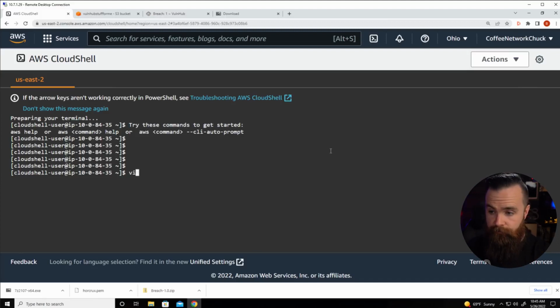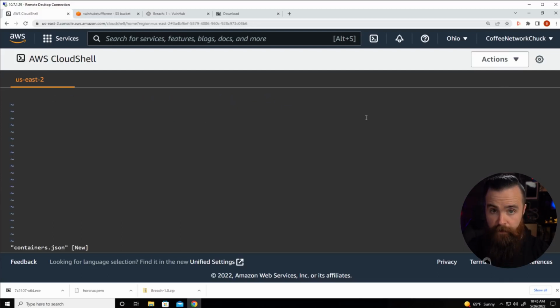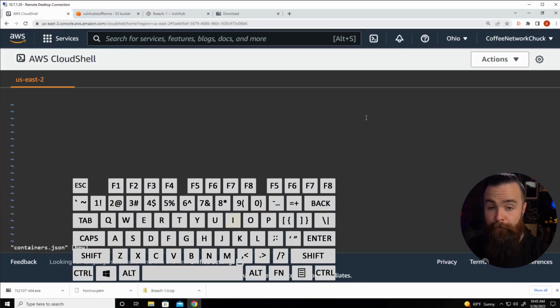Type in vi and then containers.json. Hit enter. Now before you hit anything else, type in one letter, type in i. Bam. Now right here, we're using this editor in Linux called Vim, and to actually be able to add stuff to this file, we hit the letter i to go into insert mode. That's all we did right there, just so we can start typing things.